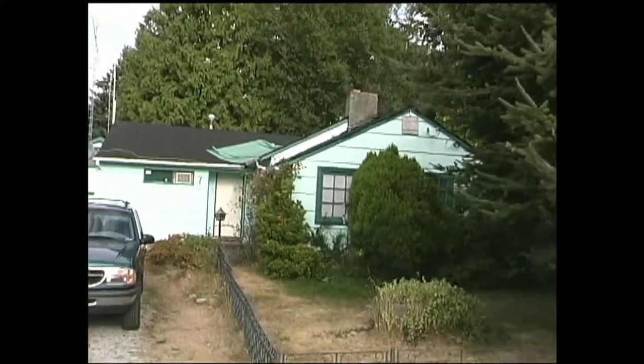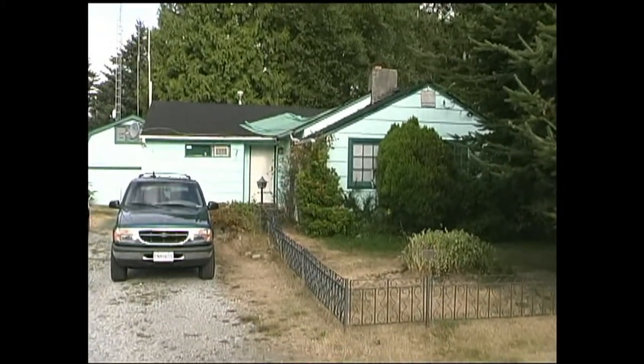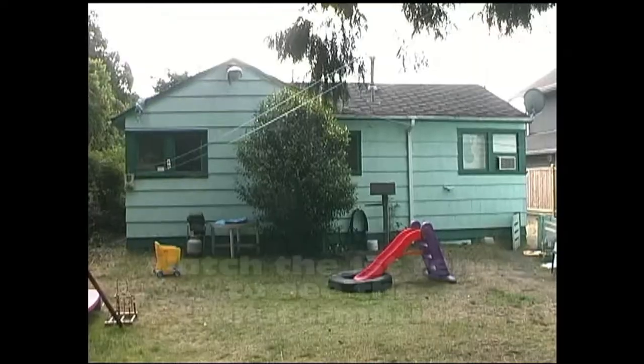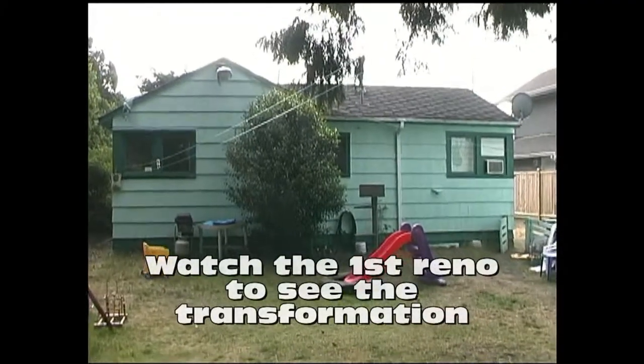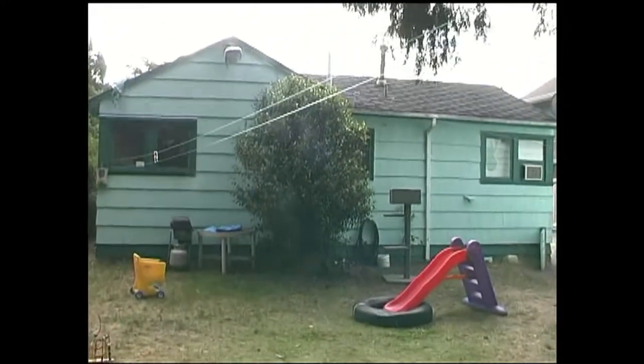Here's a last look at what the house looks like in its present state. Here's a last look at the back of the house that we've lived in for the past 9 years.